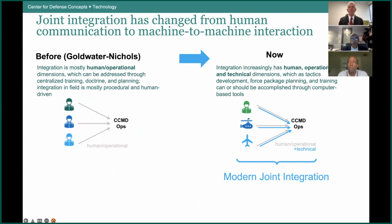Today, there's so much machine-to-machine interaction required for joint integration that we're having to come up with new technological solutions. So there's a whole form of machine-to-machine integration that has to happen jointly, and that's why JADC2 emerged as a need, as a way to solve this need. So modern joint integration is both human and operational as well as technical.